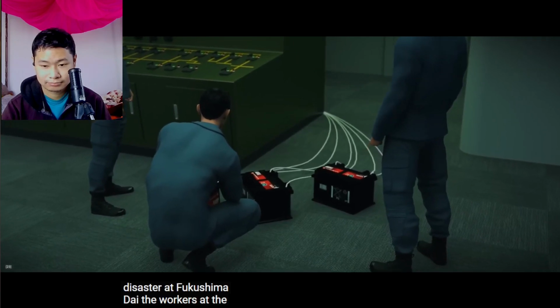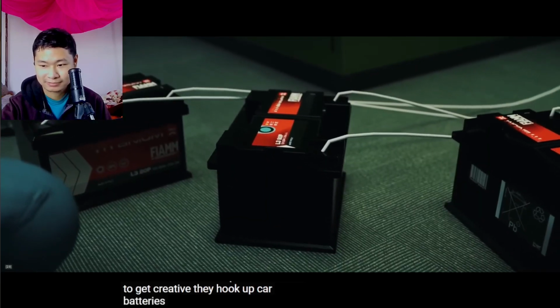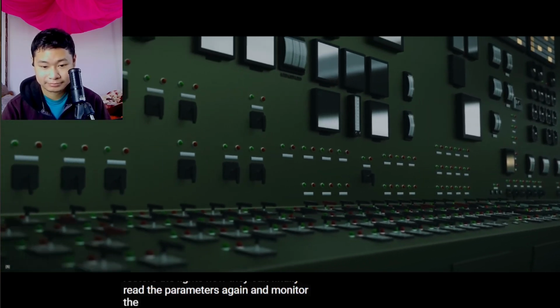The workers at the plant are forced to get creative. They hook up car batteries to the instrument panels to restore the lights. Now they can finally read the parameters again and monitor the situation.